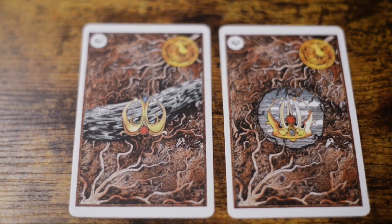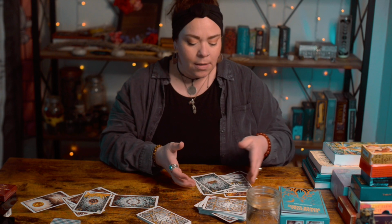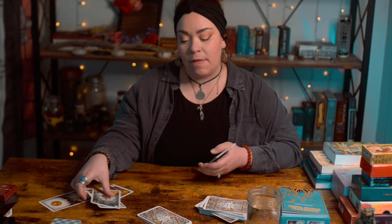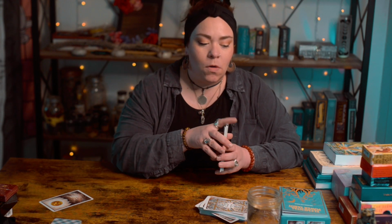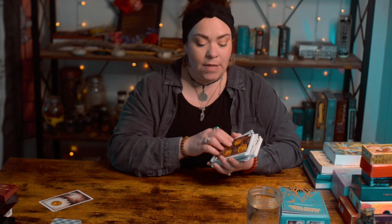So, I like this deck, but I'd probably have to write on them. I'd have to write King and Queen on these cards, I think, to be able to really use them. I also think putting the elements in the corner is kind of gimmicky. I assumed there was going to be more depth to the elemental aspect of these cards. There isn't. It's just the element of the suits written in the corner of each one.